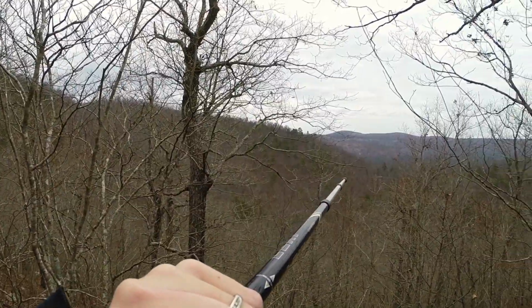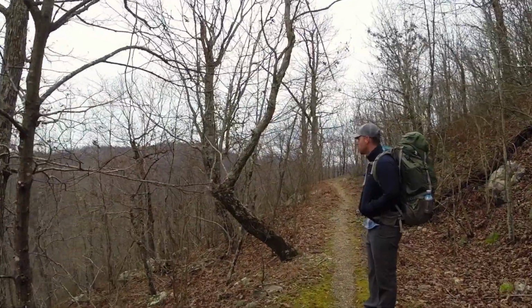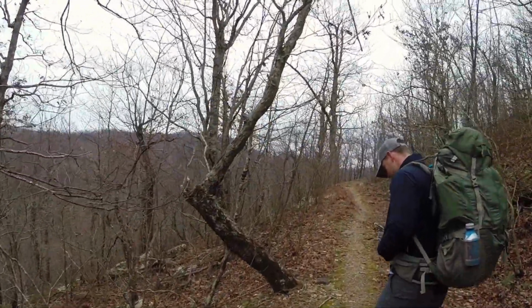So we're making our way up the trail here. Kind of got a good vantage point. The Buckeye Trailhead right that way. See the vehicles? A little bit chilly, but it's not bad.